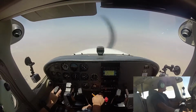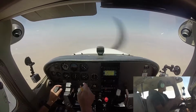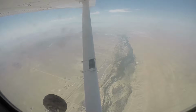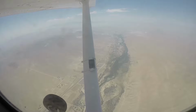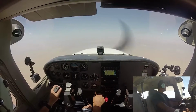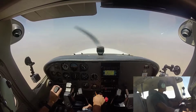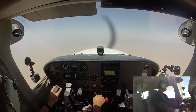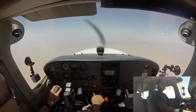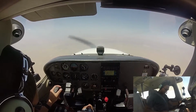7 minutes till my descent. There's Victorville coming up, north of Victorville. Victorville is to the left. I am right on track. Yeah, Victorville is where they have one of the boneyards. They have a lot of aircraft over there. Seems like there's some on the ramp, but just in random places. There's some on the dirt too, closest to us. That's Victorville. Victorville's passed.